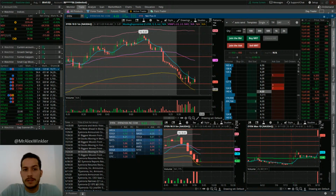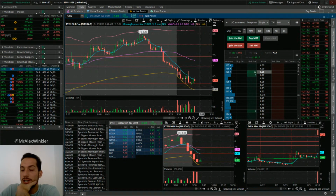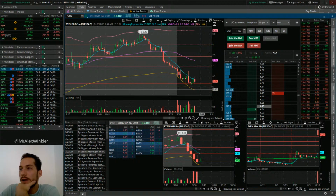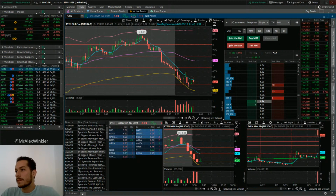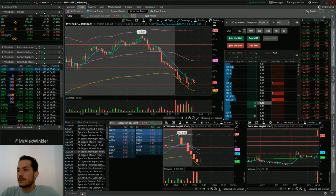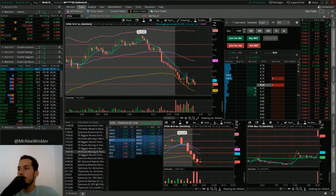OXBR is in a similar position as EYEN, except OXBR looks like it's managing its sell volume a little bit better and might even start trending here to the upside. So I think this one, to me, looks a little bit more interesting for a secondary trade at this current point in time. Let's see what happens. 8% move now off the low on OXBR, pretty solid.